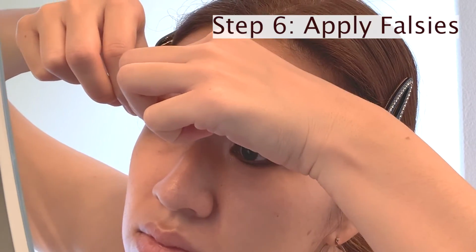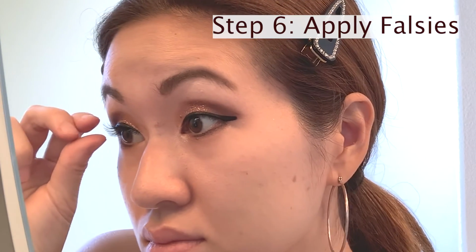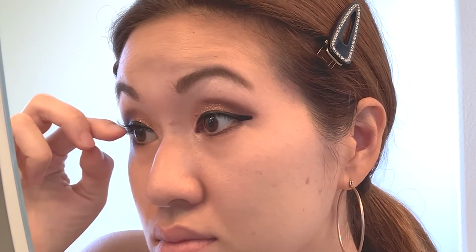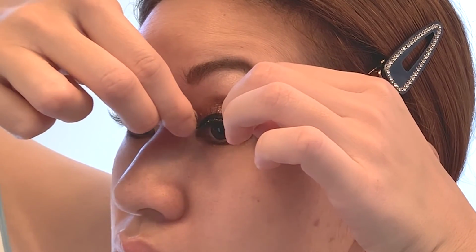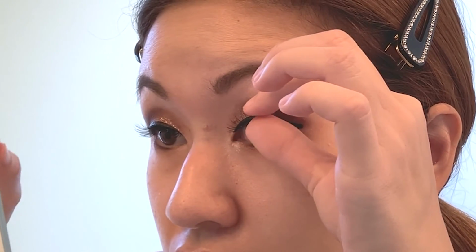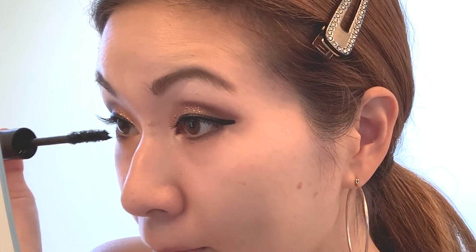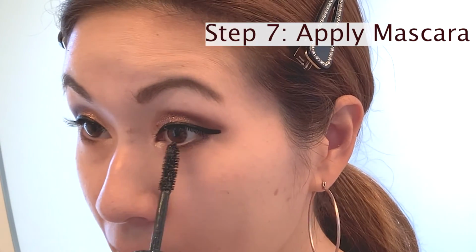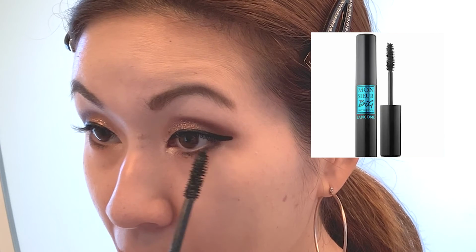After that, I am going to go ahead and pop on some falsies. My go-to falsies, as you may have known, are the Ardell Natural Lashes. I just think they're so subtle yet impactful. After the lashes are on, of course, I'm not going to neglect my lower lashes. I'm going to coat them with the Lancome Monsieur Big Waterproof.